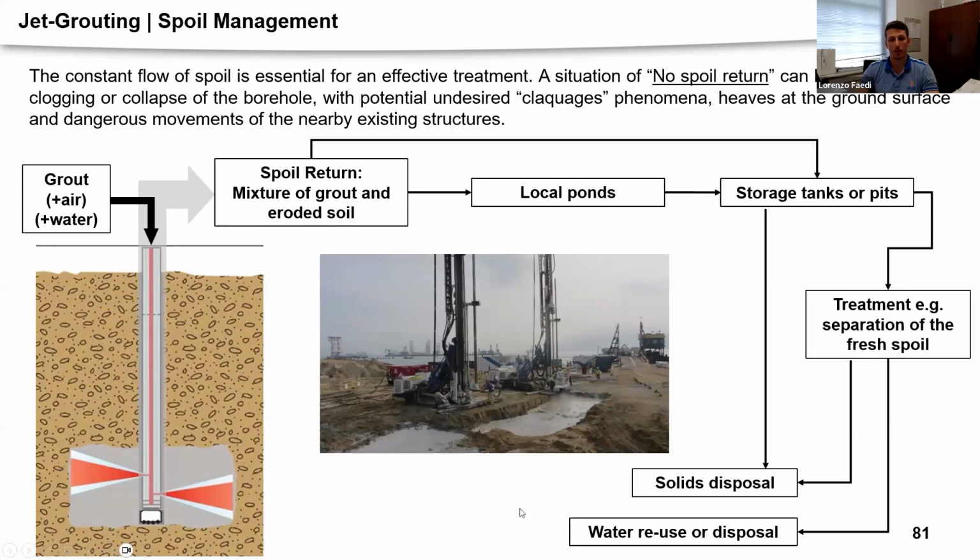We can skip this step of the local ponds by, for example, pumping the spoil directly into the storage tanks, and we will see an example. In the storage tanks, the spoil is allowed to set for a certain amount of time, a few hours, probably one day, before it becomes stackable, and you can dispose of it off-site. In some other cases, the requirement is to actually treat the spoil, and the treatment occurs in a fresh state. So the fresh spoil is conveyed to a treatment plant where the solids are separated from the liquids for disposal or reuse. That's another option for spoil management.